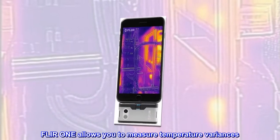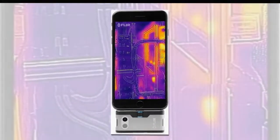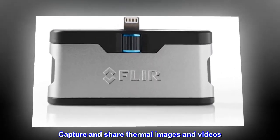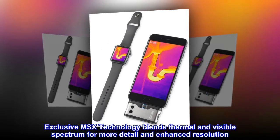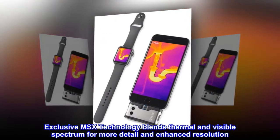FLIR ONE allows you to measure temperature variances, capture and share thermal images and videos. Exclusive MSX technology blends thermal and visible spectrum for more detail and enhanced resolution.